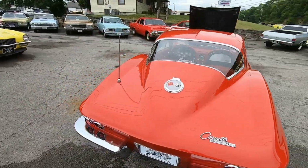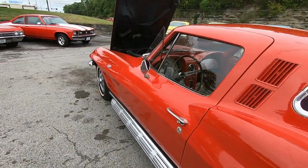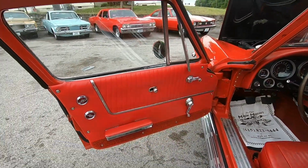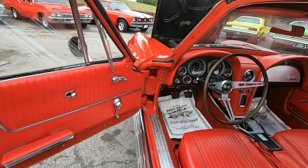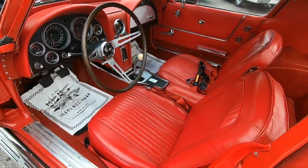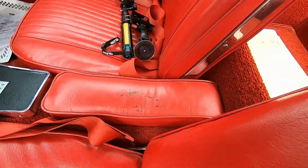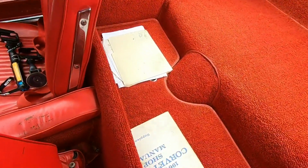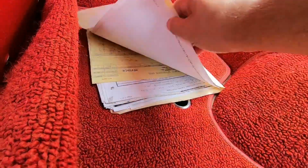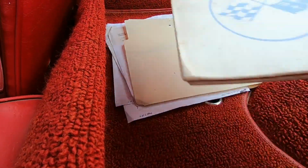Let's go ahead and check the inside out. A little bit of wear on the armrest. Lots of paperwork with this car. Got your manual here. A bunch of receipts and stuff in there you can go through. They'll go with the car.